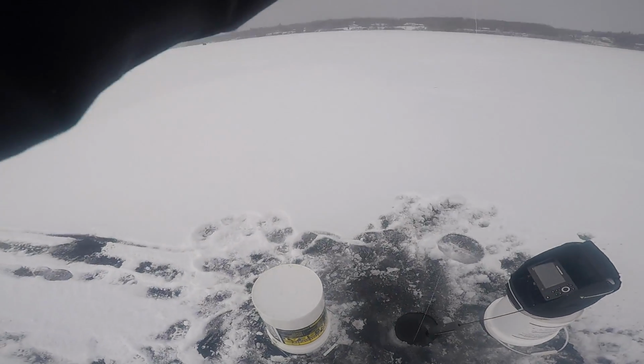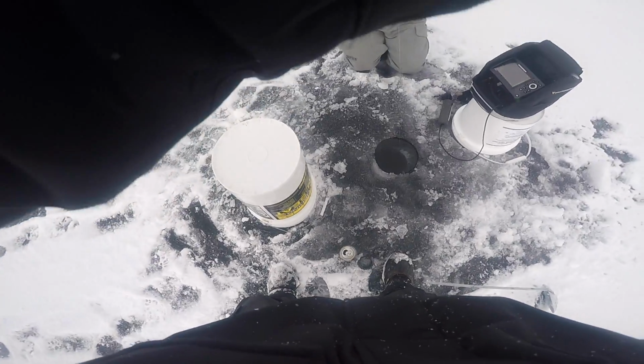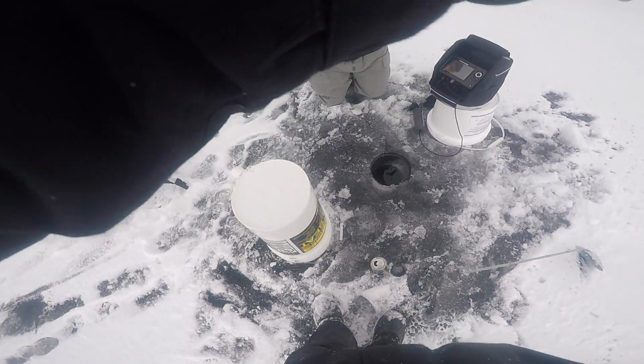Fish! Guys! Is it blinking on the screen? Laker. Yep. Nice. Not a tank, but I think my drag is too tight. It's all wrapped up right now. There you go. We'll get her going after that, Jason.